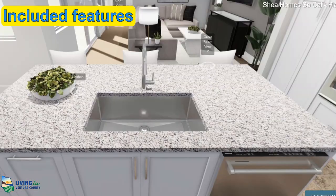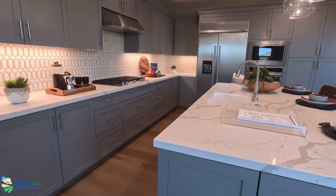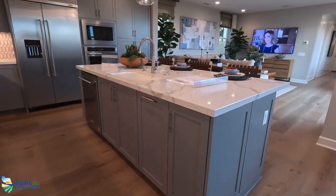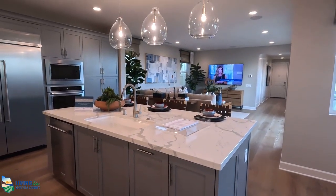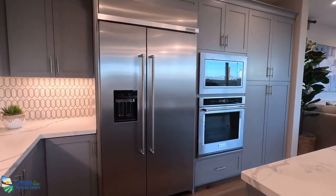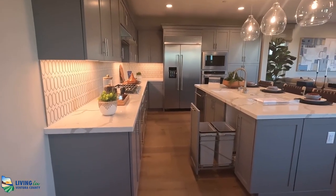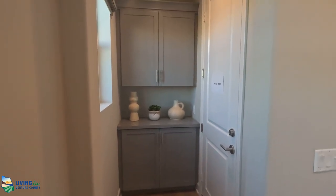The kitchens have the same kind of feel also, but the dining room over here is a little bit smaller than you've seen in the other models. Because it's standard, you're going to have that same little trash hideaway. The garage does feel a little more separated in this model because you have a little nook here.